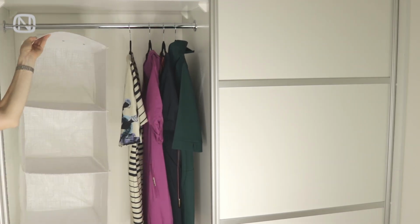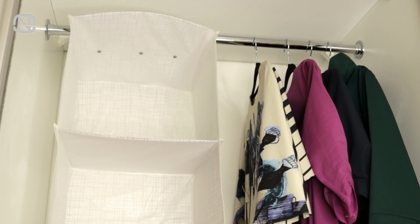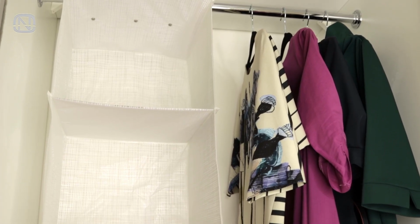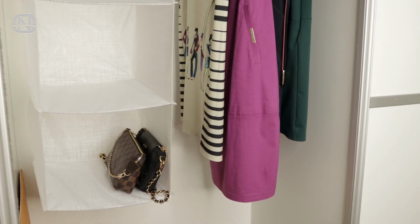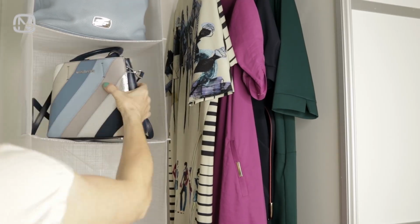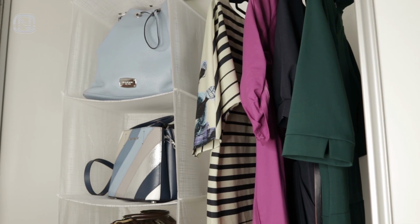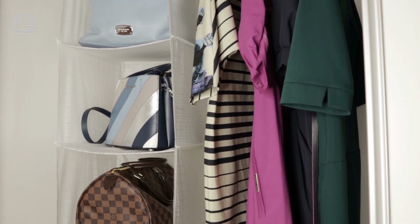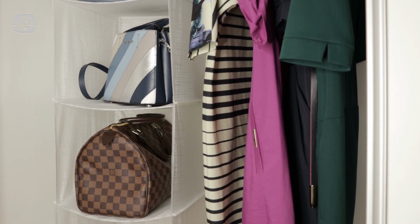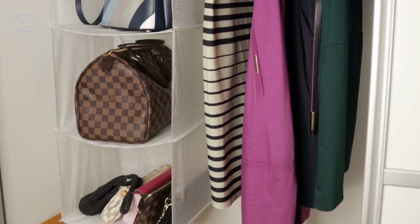I am sure many of you are already familiar with the hanging storage with compartments that extends the functionality of any closet. Of course, it can be used for storing bags. Just put them in the compartments and that's it. The bags and purses are all in their right spots and you don't have to reach far down or climb on a chair to grab one, because they are at your eye level.